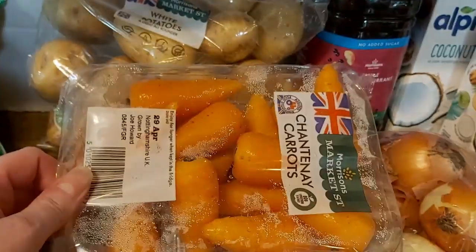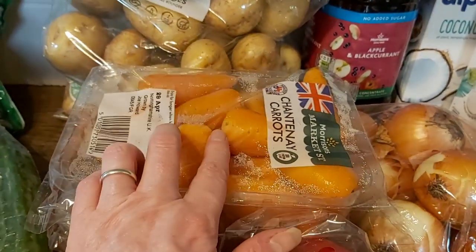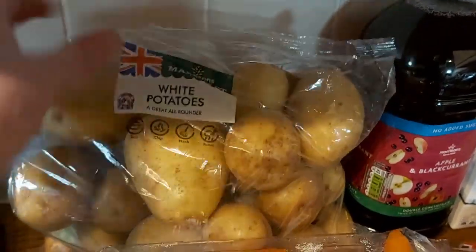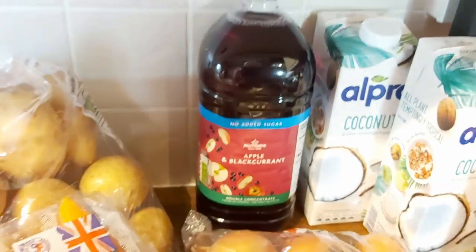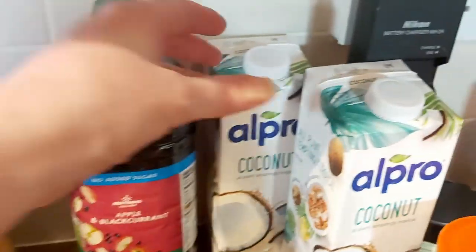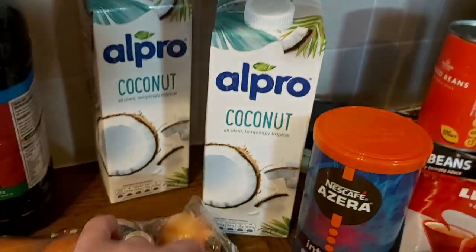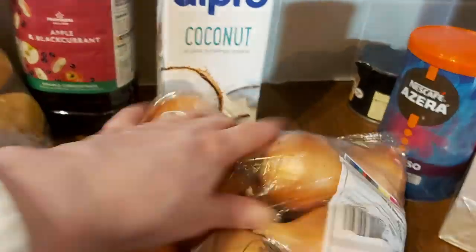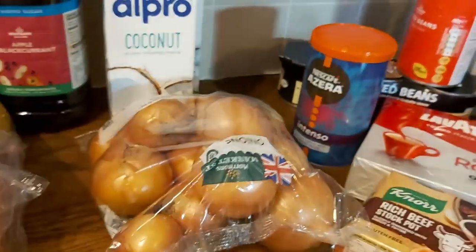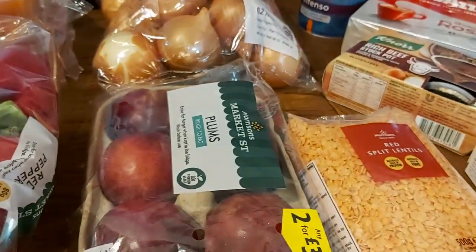And then some spring onions, and then a couple of packs of chantenay carrots, which are very tasty and quite sweet. And then a pack of Morrison's own white potatoes, because they look nice. And our usual apple and blackcurrant squash. We use a lot of that. Then Alpro coconut milk, and we use that on cereals, so that's always good to have in the fridge, and it's long dated. And some brown onions, because, well, if you've got a bag of onions, in my opinion, you can make a meal.